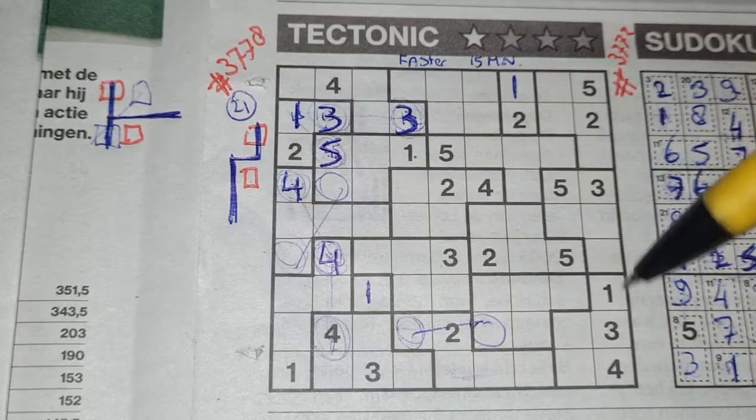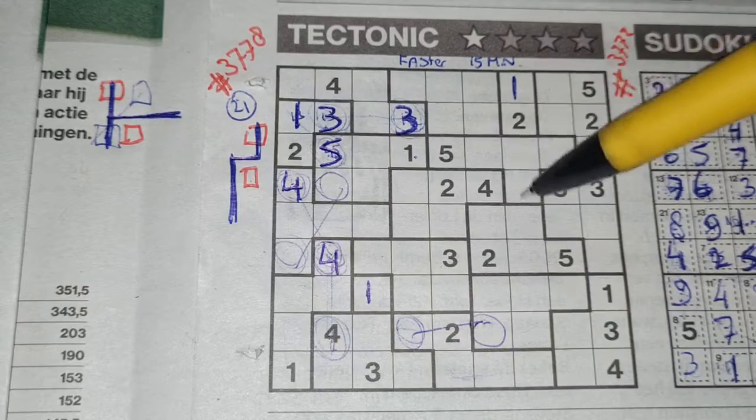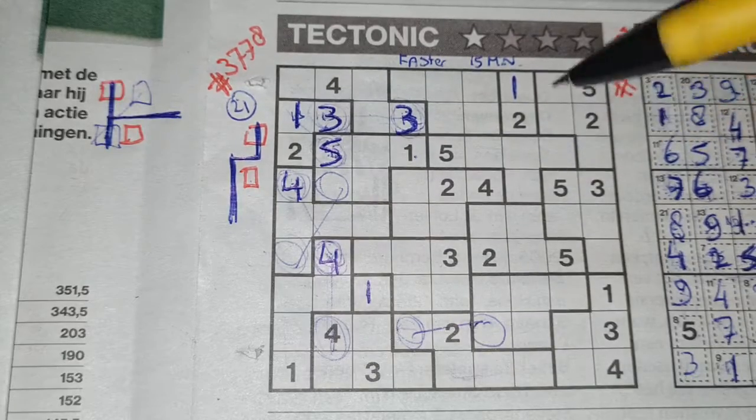Alright. One shape is left, the shape that you need to recognize. Let me draw this here.